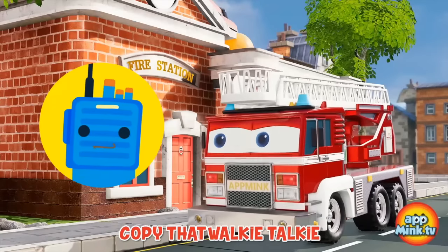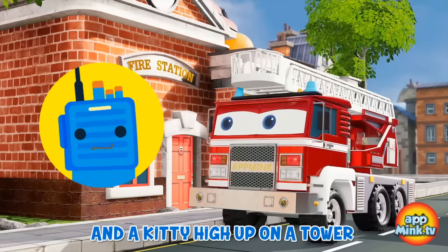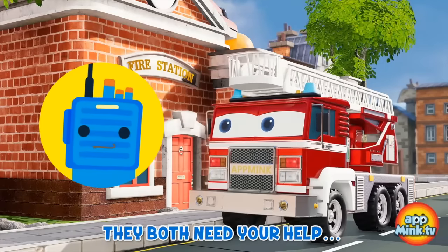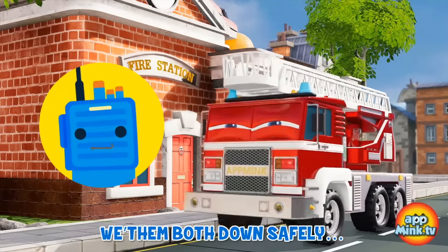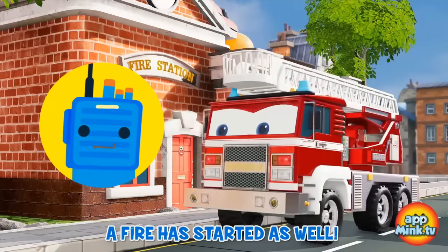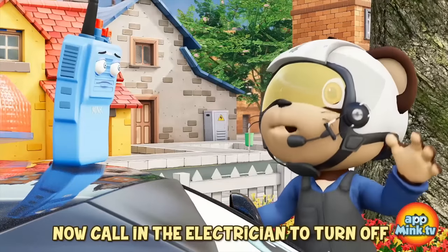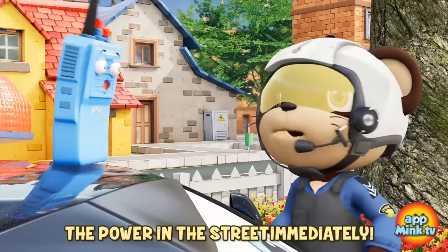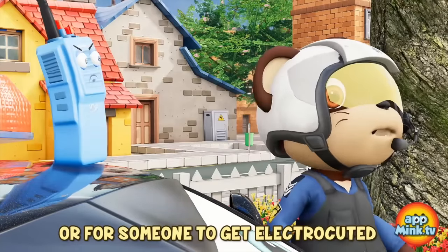Copy that, walkie-talkie. What seems to be the problem? We have Big Mink stuck high up in a tree and a kitty high up in a tower. They both need your help. And with your long rescue ladder, we'll be able to get them both down safely. And by the way, fire truck, a fire has started as well. I'm on it. Now, call in the electrician to turn off the power in the street immediately. We don't want any more fires to start or for someone to get electrocuted.